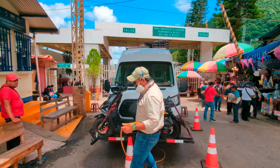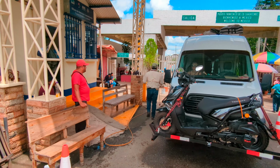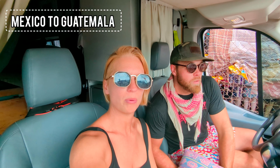It is really nice to know what to expect when you're crossing a border. Since we've already done this one time, we know exactly where everything is, so I think that saves us probably like an hour of running around. Actually, on the way in, we had to turn around and come back because we forgot to get stamped. So we will not make that mistake again, and we're just going to get really good at crossing borders the further we go. All right, so as it turns out, we did not get our stamp when we left Mexico.